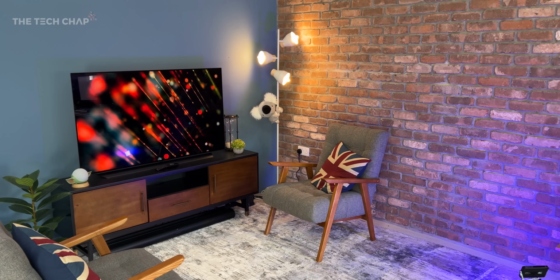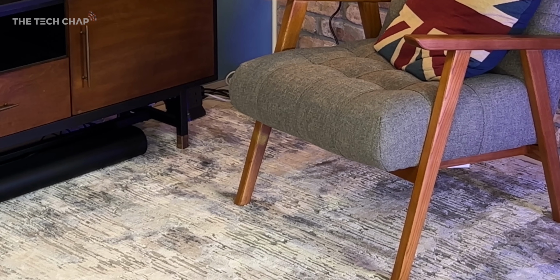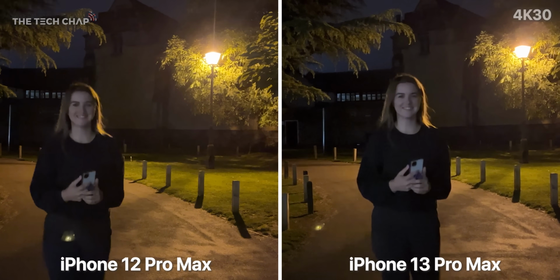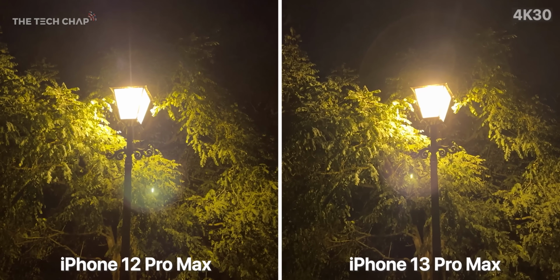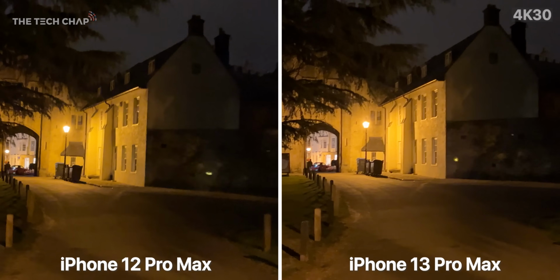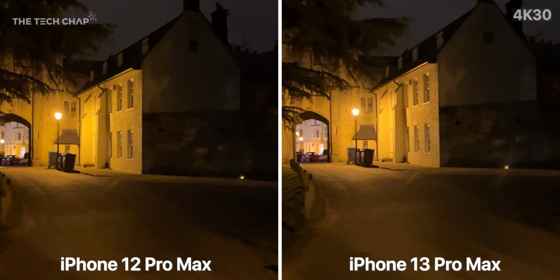Okay, the last thing I'll say about video. As you can see, we still have these lens flares. It's something J.J. Abrams may love because every single one of his movies has lens flares everywhere, but for me, it's a bit annoying, and I do wish Apple would fix it because we've had this for years now.